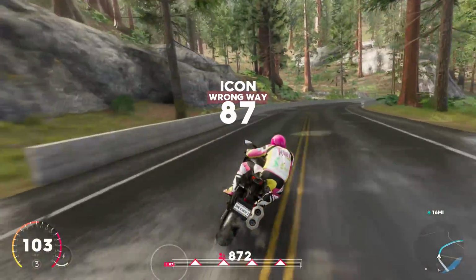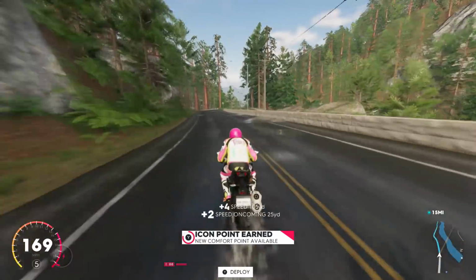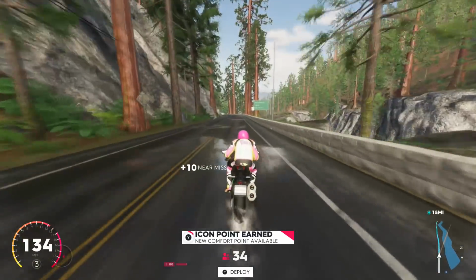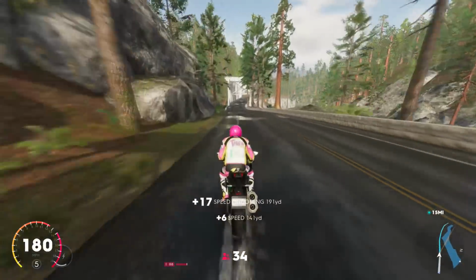He was on the wrong lane! What is he doing? Did you die? No, but he... I didn't reset, but the car was clearly on the opposite side of the road. Yes, Crew 2. Their AI public cars are a bit too realistic.